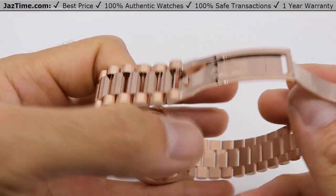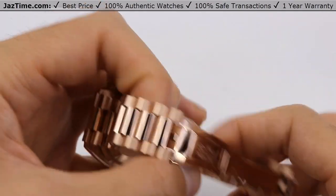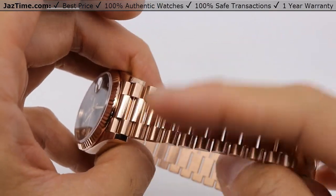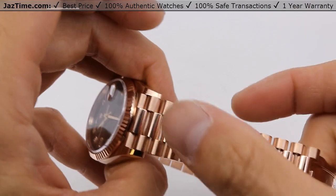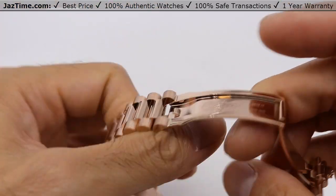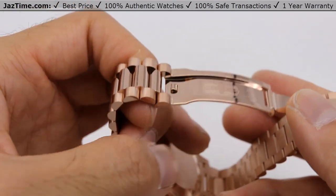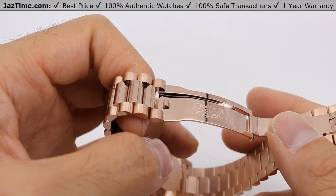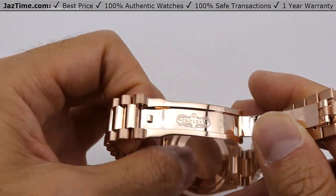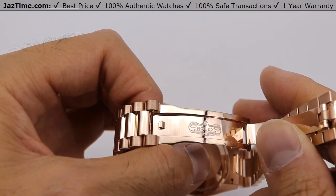Okay, let's talk about the bracelet. The bracelet is a President semicircular three-piece link bracelet. What does that mean? Well, you see three pieces here, one on the outside, center, and then again on the outside. Center links are high polished, outer links are brushed finish. That's pretty standard. They also make this watch with the Oyster bracelet or the President bracelet. They do not make it in the Jubilee though. I guess probably Jubilee looks too similar to the President bracelet, and they would therefore call it the Vice President, wouldn't they? That wouldn't be a very nice name.